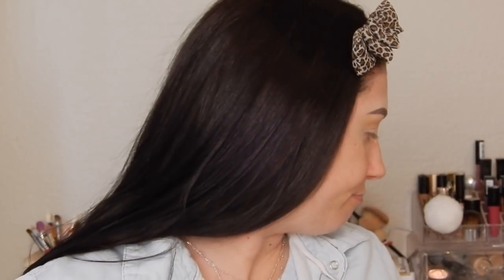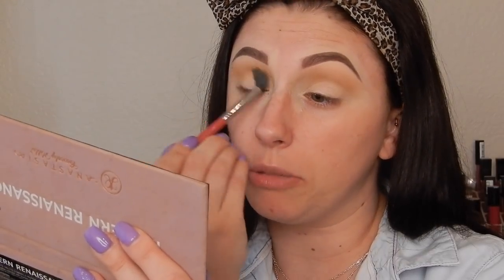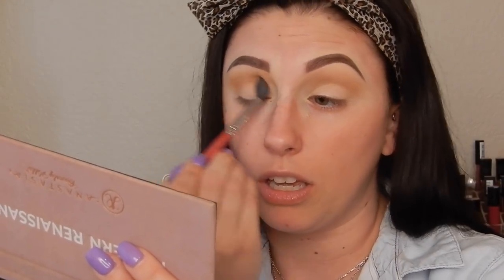All right, and then with the same brush, sometimes I'll switch it out with a smaller tapered brush, but I don't feel like doing that right now. Okay. It is so chalky. I'm going to take Raw Sienna, my gosh, which is this color right here. So pretty much I'm just building up that crease shade. But I'm going to keep it a little bit lower. I'm not going to bring it up as high.